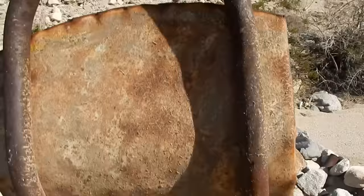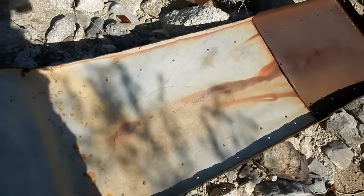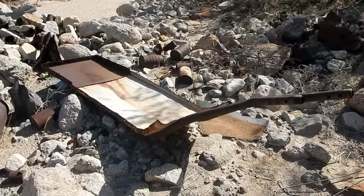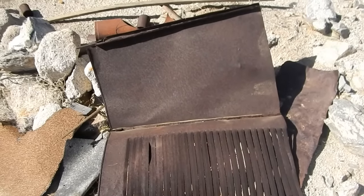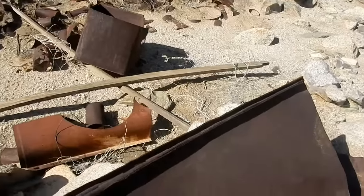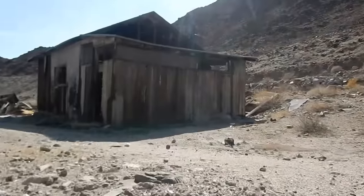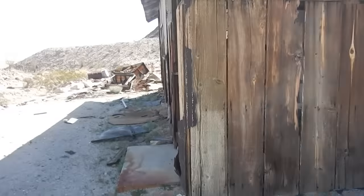Here's a homemade sled of some sort. I'm guessing to haul either ore or equipment around or something. Look at that. It's kind of neat. That looks like part of an old hood. And underneath it was this vinegar bottle. You always see vinegar bottles around mines. I'm going to put this back on here where it was. One theory is that it was very useful for cleaning the carbide lamps. After they run for a while, they would get carbon deposits on them that were hard to clean, I guess. And the acid in the vinegar helped dissolve it.